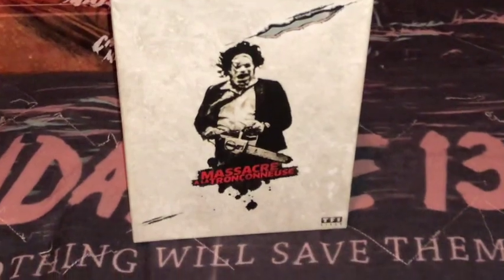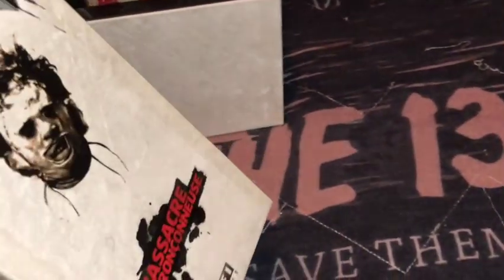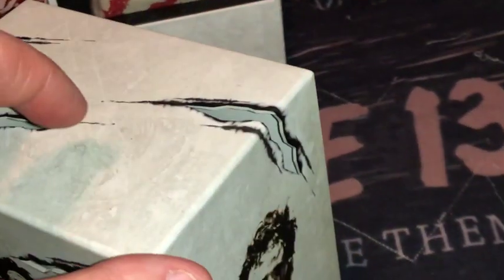The next one here is a box set from France, and this is a really nice thick, it almost feels like it's plastic, this outer shell. It's really, really nice, and it's made to look like it had been cut up by a chainsaw. It's really beautiful. I think it looks amazing. And this one was limited to 3,000 pieces. I got number 2280 on the inside of this one.